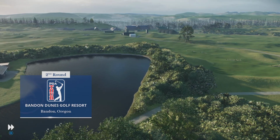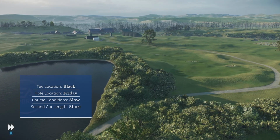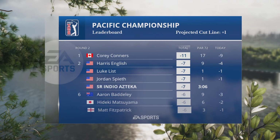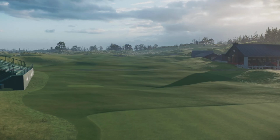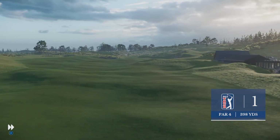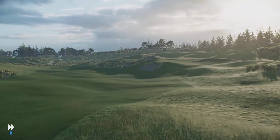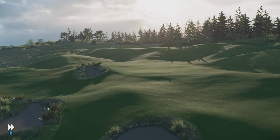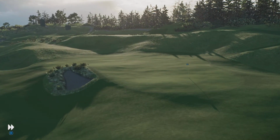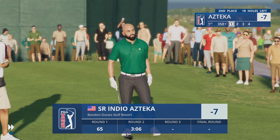EA Sports and the PGA Tour proudly present the season-long race for the FedEx Cup. From the Pacific Northwest and Bandon Dunes Golf Resort, live second-round coverage of the Pacific Championship. Things starting to slowly take shape here on this Friday. For some, it is a race for the top prize. For others, it's a fight to stick around for the weekend as we show you the leaderboard. The leader is the Canadian Corey Connors. He's at 11 under. And our featured golfer, 4 shots back as we get things going.